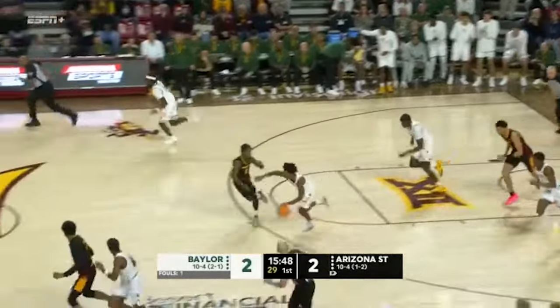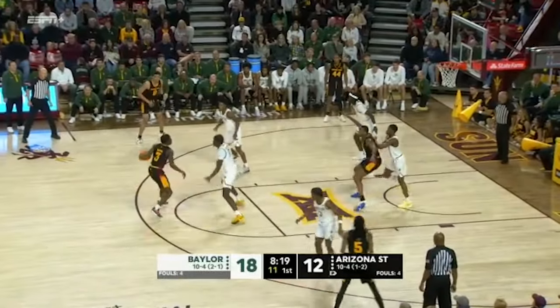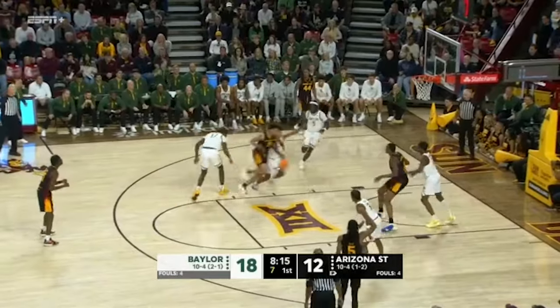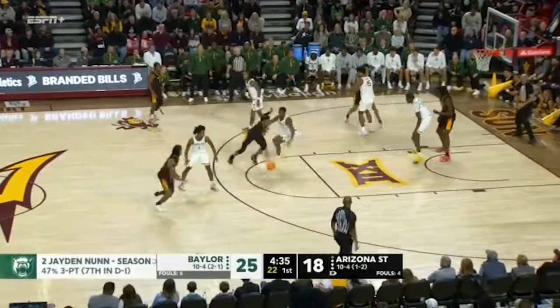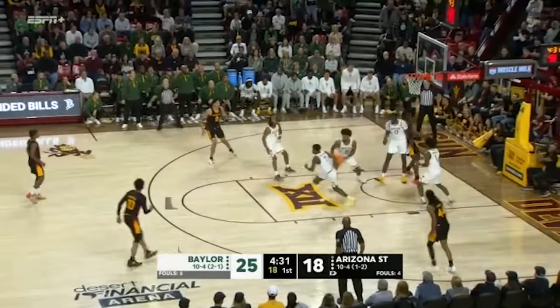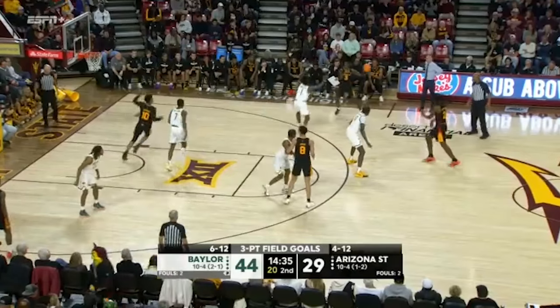Here comes Baylor quickly the other way. Sannon's turn. Got a matchup he liked here with Ojanwuna. Poked away from Ali. Here comes Edgecombe. Play with confidence. Baylor putting an end to that little 5-0 run. Freeman short, back to none. They're trying to crack this game wide open.